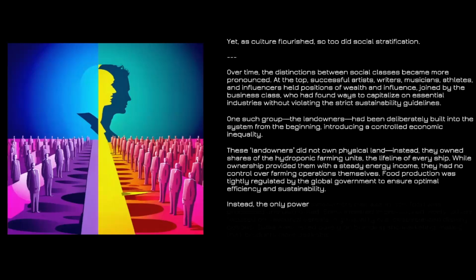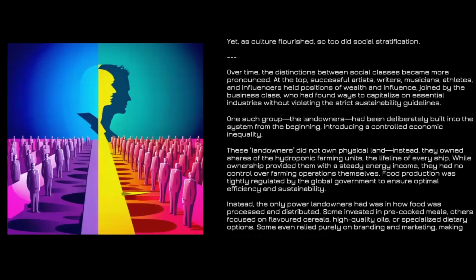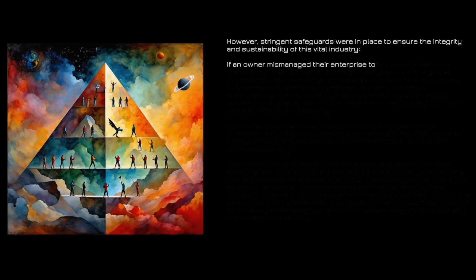Instead, the only power landowners had was in how food was processed and distributed. Some invested in pre-cooked meals, others focused on flavored cereals, high-quality oils, or specialized dietary options. Some even relied purely on branding and marketing, making their products more desirable. However, stringent safeguards were in place to ensure the integrity and sustainability of this vital industry. If an owner mismanaged their enterprise to the point of waste or inefficiency, their stewardship was promptly revoked.